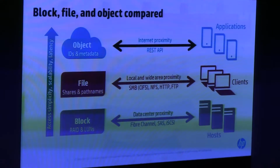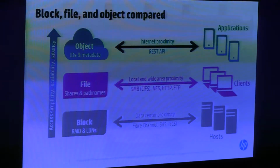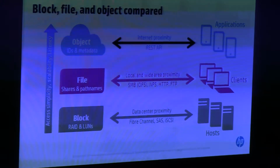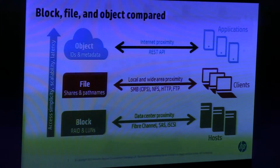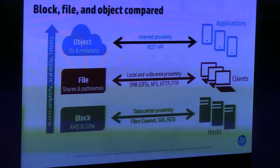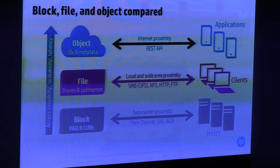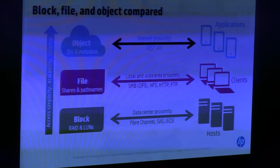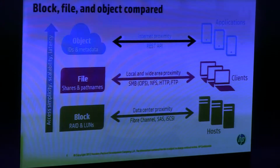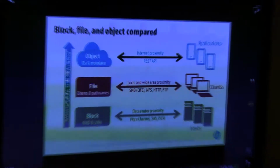So moving towards internet proximity, and a lot of this is actually programmable storage, right? Instead of using a file system taxonomy or a Fibre Channel world, this is moving to programmable storage for the most part. You're moving from files and path names into GUIDs and metadata and accounts and buckets and objects. And that's usually getting consumed by applications, and you'll see a lot of things in this world around enterprise sync and share and things like that.